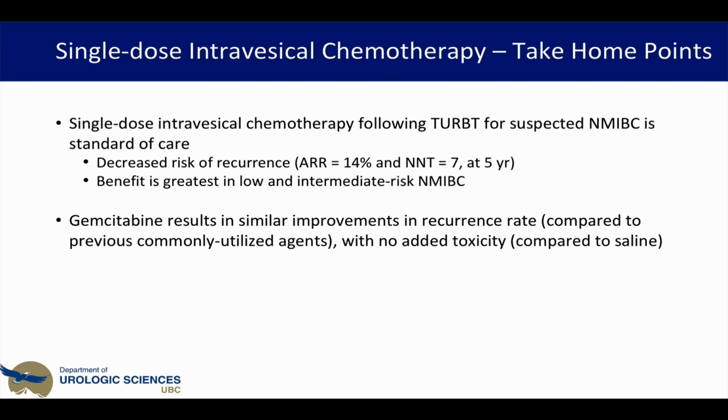Now, a few take-home points. Single-dose intravesical chemotherapy following TURBT is standard of care for suspected non-muscle invasive disease. The numbers to remember are an absolute risk reduction of 14% and number needed to treat of 7 patients to prevent a recurrence at 5 years. And the benefit here is likely highest in the low and intermediate risk categories.